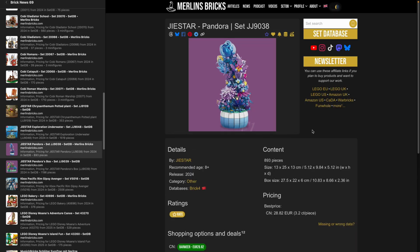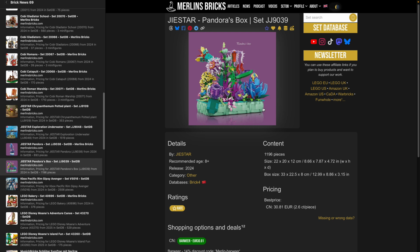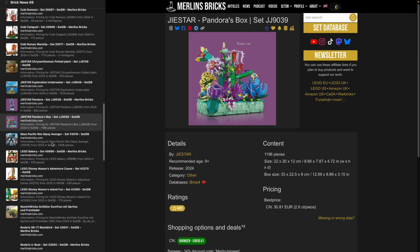With that, we're moving on to 2 potted plants again. Pandora 9038. Yeah, if you're into flowers and a lot of color, this may be for you. 893 pieces, $29. Again, from Chinese retailers in this case. And then Pandora's box, which is of course always exciting to call it flowers in a box like this. 9039. But if you're not so much into Greek mythology, then this may just be a box with plants. Anyhow, 1,196 pieces, 31 bucks. That's actually quite a bargain. I don't know why this one is so much cheaper than the others, but I may be wrong here.